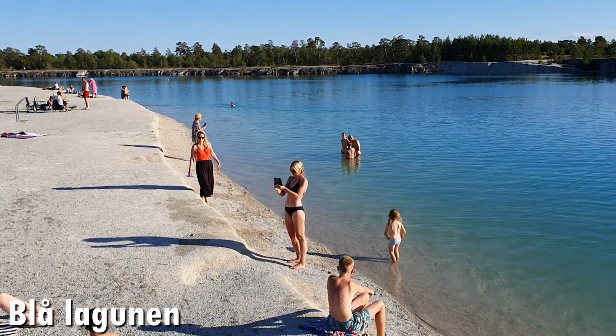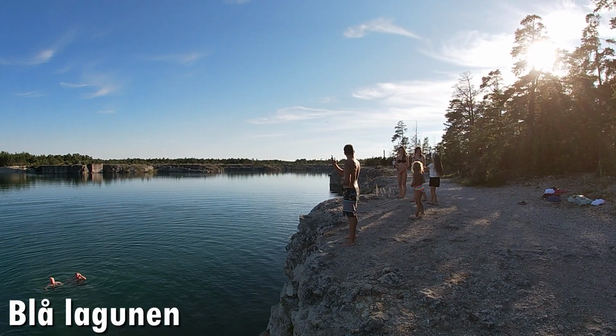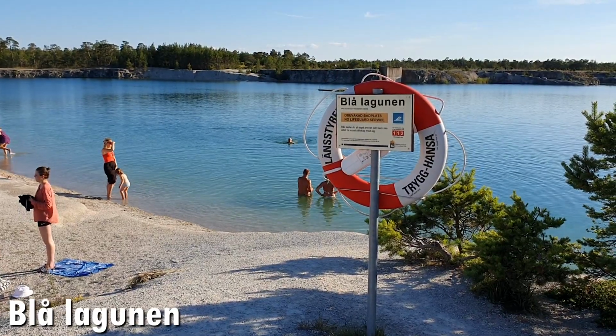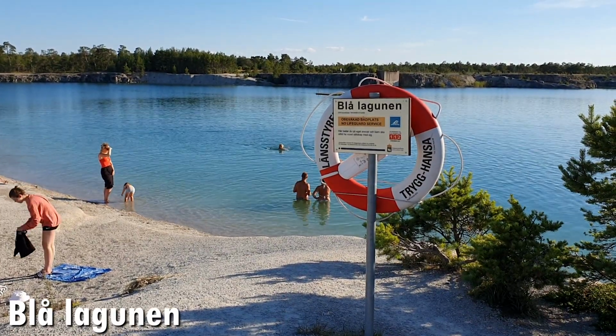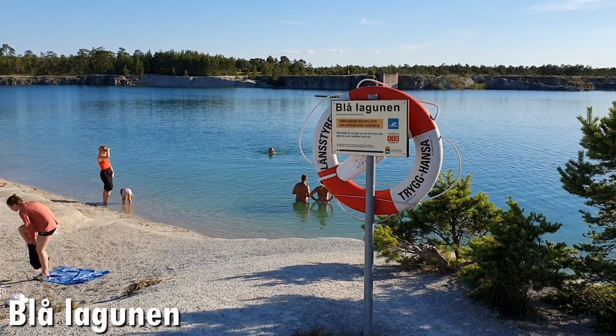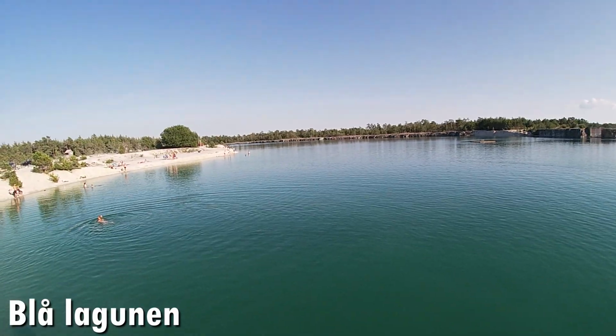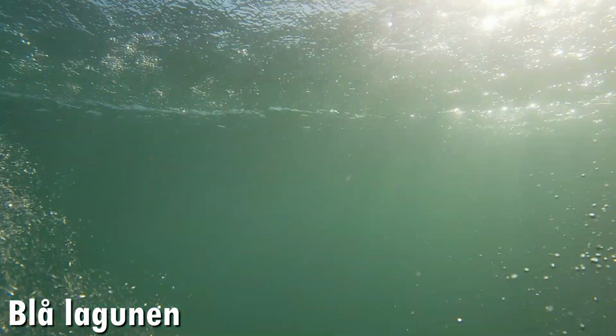There are many places called the Blue Lagoon. I can think of at least 3 or 4 places just in Sweden. And of course there's a Blue Lagoon on Gotland as well. The Blue Lagoon, like so many other blue lagoons, is an old limestone quarry that's now filled with lovely turquoise water. At the lagoon you can swim and frolic and jump off the cliffs into pretty cold water.